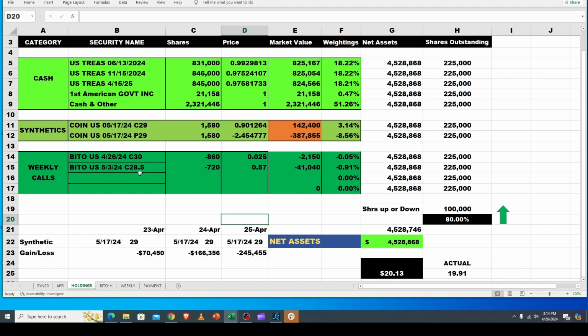So here's our new 28.5, right? And they actually wrote that, I think, at 45. And so BITO moved up in the day, so they're behind the eight ball on that one a little bit. But here I mentioned on this 30, there's one trading day left, and they could buy it back for 2.5 cents, but they'll probably buy it back later on Friday for a penny. So we've already gotten that money, right? And this one we have time. If anything, I think we run by this 28.5.